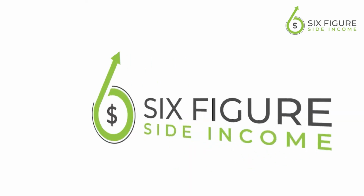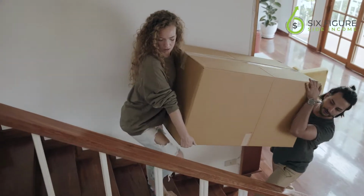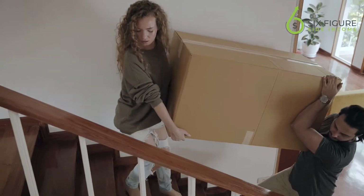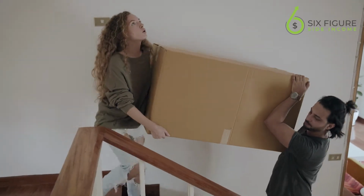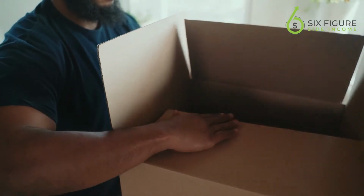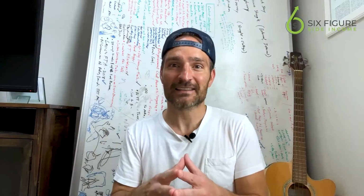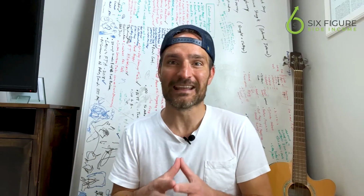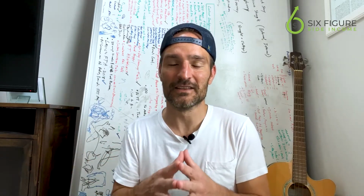Let's do this. If you're planning to start a moving business that takes people's furniture, clothing, personal items, sticks them into a truck, and then drives them from point A to point B, I want to let you know this is probably a bigger business idea than you may have thought. In fact, the moving industry is valued at a staggering $18.4 billion in annual revenue in the United States.